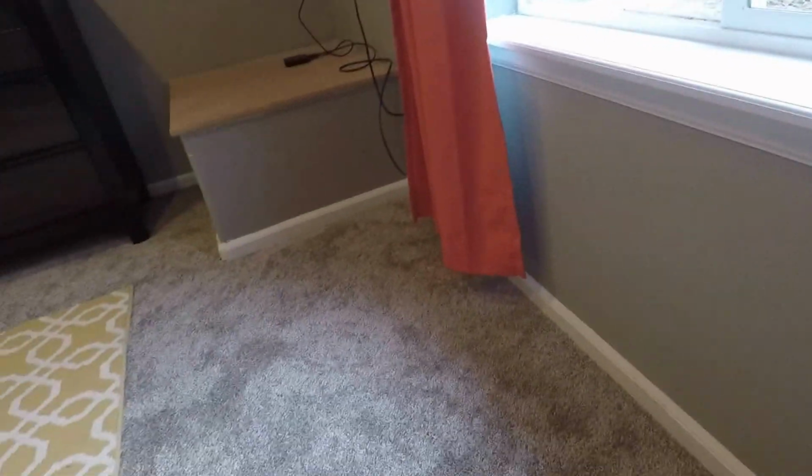And our contractor did a really good job. The finished carpenter did a really good job on these window seals, matching them up with the rest of the house. Everything matched up really nice with the rest of the house. The texture, all of the trim on the door.